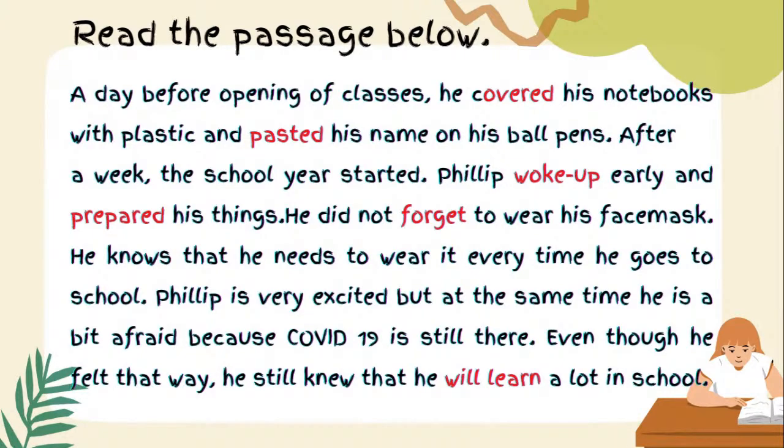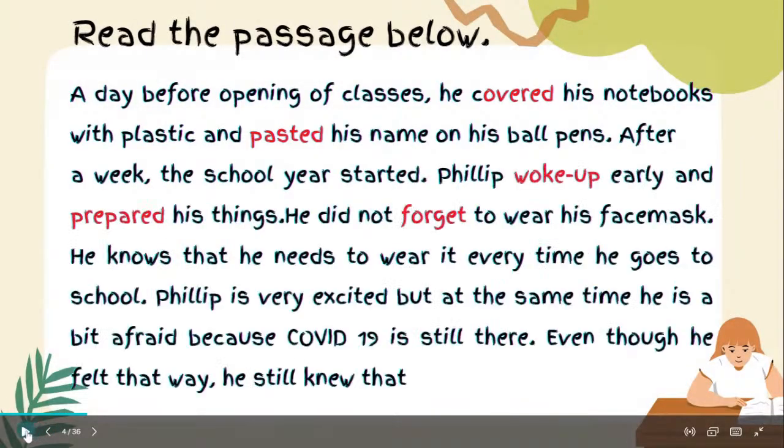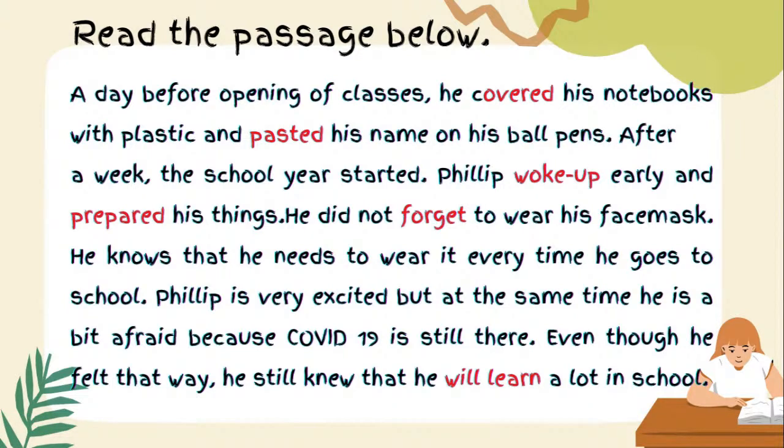Right? Let's continue. A day before opening of classes, what happened next? A day before opening of classes, he covered his notebooks with plastic and pasted his name on his palms. After a week, the school year started. Philip woke up early and prepared his things. He did not forget to wear his face mask. He knows that he needs to wear it every time he goes to school. Philip is very excited, but at the same time, he is a bit afraid because COVID-19 is still here. Even though he felt that way, he still knew that he will learn a lot in school.